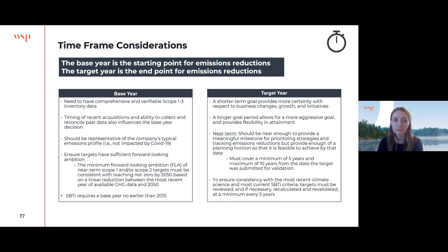Also, your base year should be representative of a typical emissions profile for your company. And so, for example, this would mean that it's not impacted by COVID-19. For many companies, 2020 may have been very different from regular business operations. And so 2020 would not be a good base year to select because companies were not operating under typical circumstances.